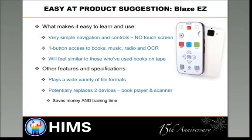If you're familiar with a DAISY player, it does DAISY and your digital books, your ebooks. It plays music, it plays the radio. One of the best parts about this unit is the simplified controls. You can see from the picture here that it has only a few buttons on the face of the device, as compared to some other devices that have a lot of buttons and numbers and things like that.